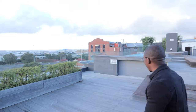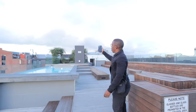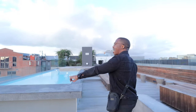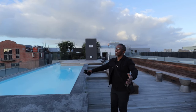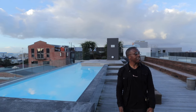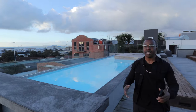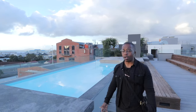Yeah. So lastly, finishing off here with the pool, a large pool, and then you have a see-through balustrade hedging this entire space, allowing you, while you are swimming, to have this incredible view, sunset views. It's incredible, really, the view that you have from here. You have Table Mountain, Lion's Head, Devil's Peak, all the mountains here.